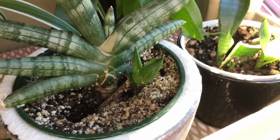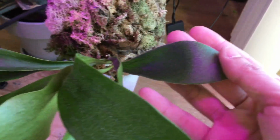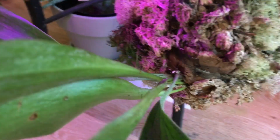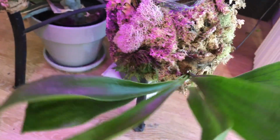Yeah, everything else looks pretty much the same. This darkbone fern, this is the new leaf. You can see it's coming up nicely. And you can see some more new leaves that are gonna come out from the base.